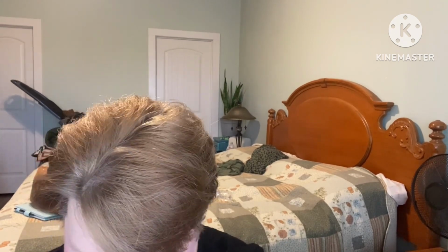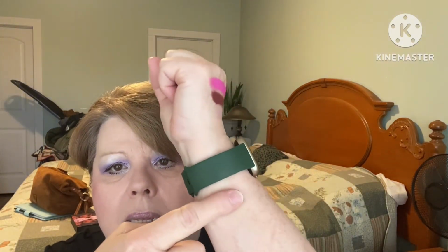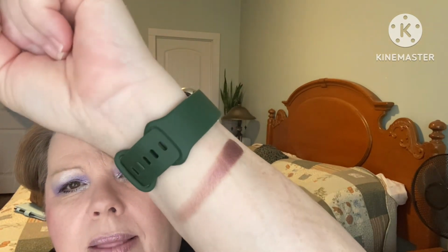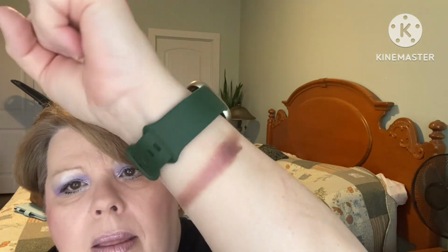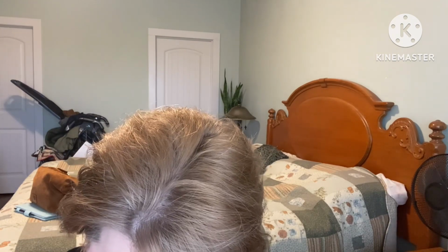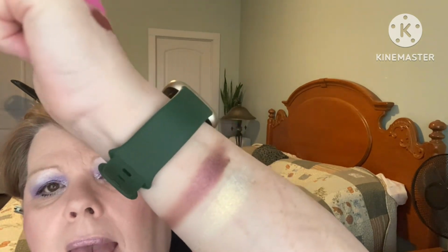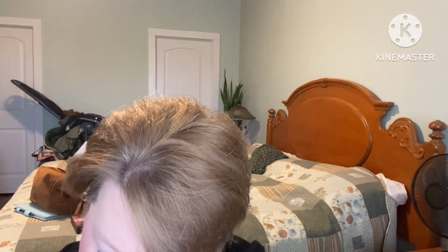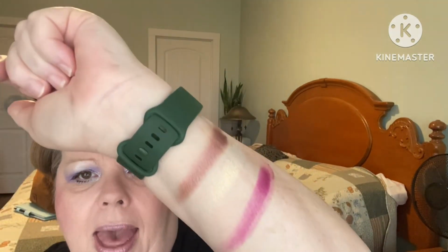Second row has Stay In. Oh, look at that. That's a satin, I think. That's beautiful. That is gorgeous. Then we have Laughter. Oh, that'd make a good topper. Oh, look at that one. Pretty. Then we have Sweetheart, which is kind of a pinky purple maybe. Oh, that's pretty. Look at that. I like it.